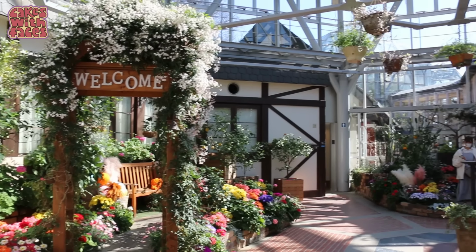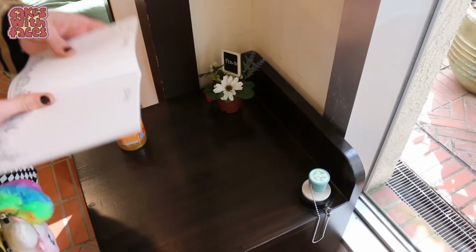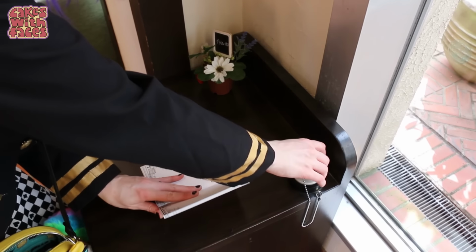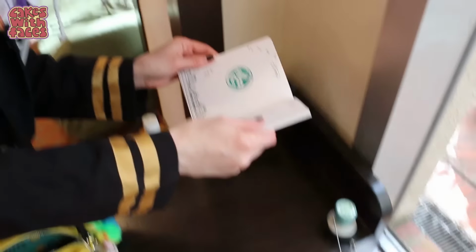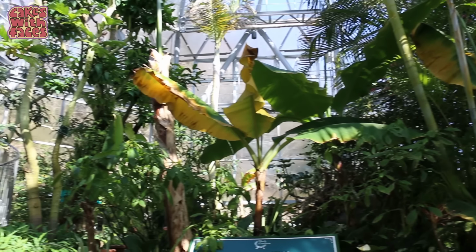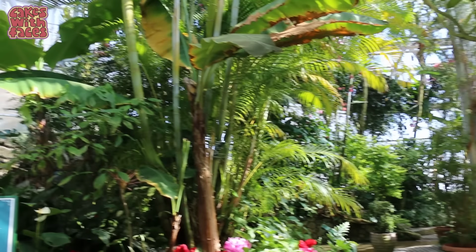This is cute in here. It smells nice too. We're getting behind in the stamps on Kobe. I couldn't find one at the station. It says glass house as if there's some sort of stamp rally around here. This is the only one I've seen so far. It's an inky one. Glass house. Well, this is nice in here. Some big tropical plants. Look at that bamboo.